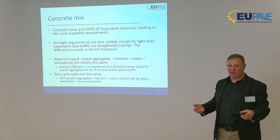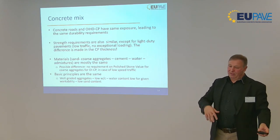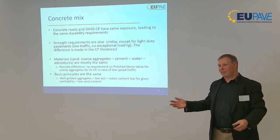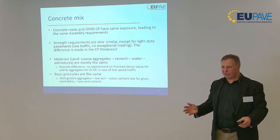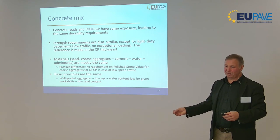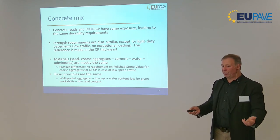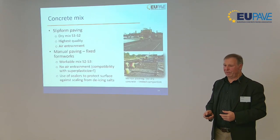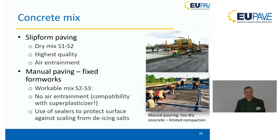Well-graded aggregates, a low water-cement ratio, not enough water but not too much, enough to have a good workability, because you cannot solve everything with the admixtures, and you need some water. So a good workability also means that you have a relatively high cement content, but all those principles normally remain the same.